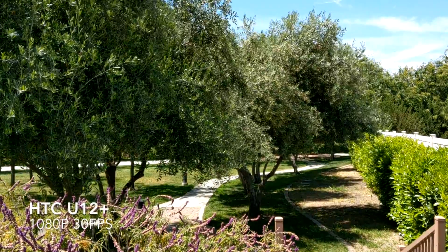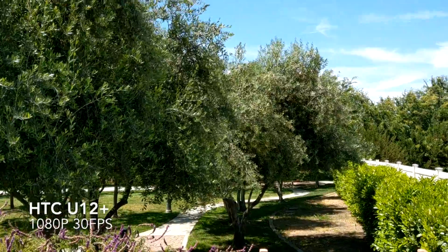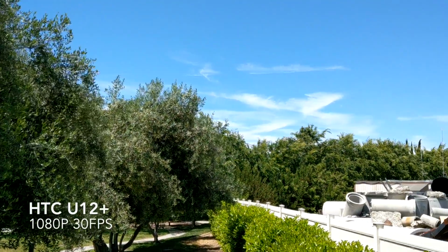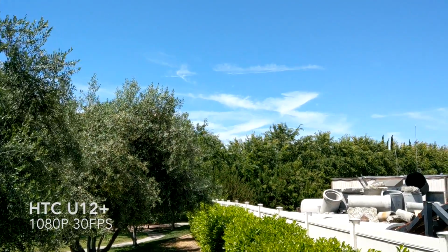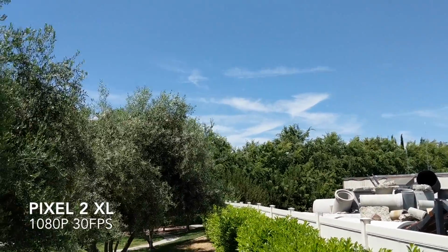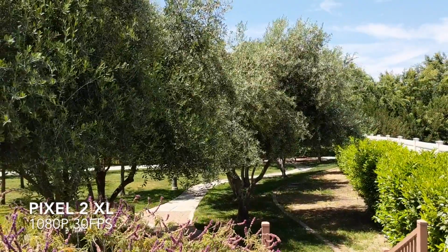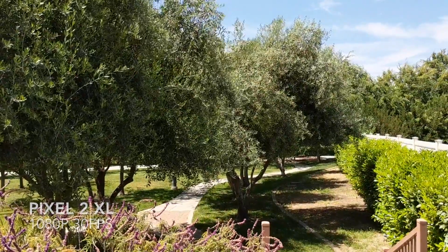Hey there everyone, so here's a quick clip from the rear-facing cameras at 1080p 30 frames per second. And just as I look up at the sky here, in the viewfinder the Pixel 2 XL looks a lot more saturated in colors, while the U12 Plus looks a lot more natural. That just could be the displays. We'll see when I offload it and what that looks like, but here's some quick still footage.